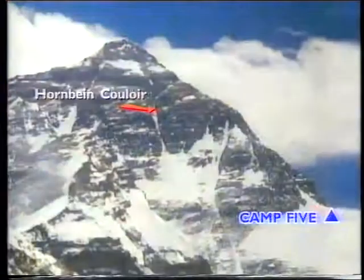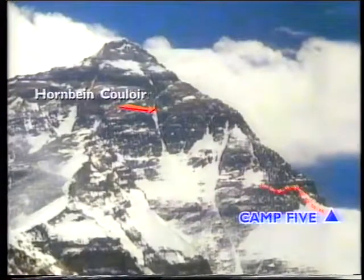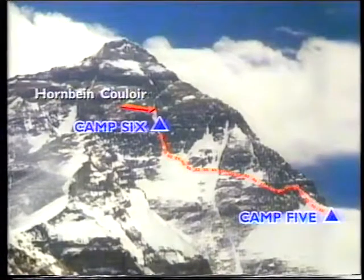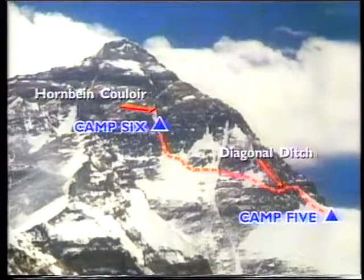More than a mile above expedition leader Dougie Keelan at Camp 2, Dave Nichols and his team are 2 days' climb away from the summit. Today, they must get from Camp 5 to the Hornbeam Couloir and establish Camp 6, their launch pad for the top. But the first hurdle for the summiteers is the Diagonal Ditch.